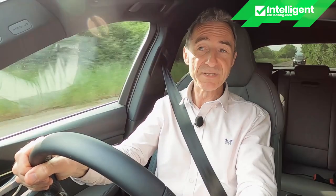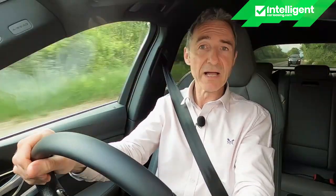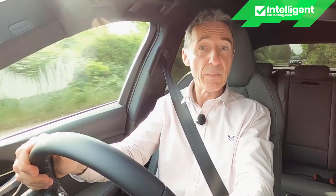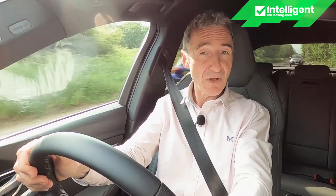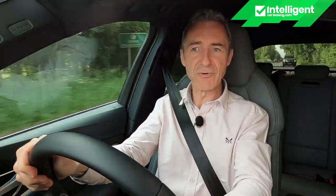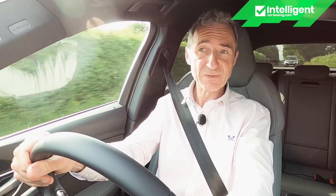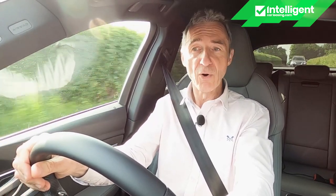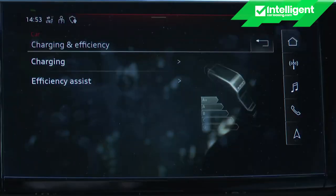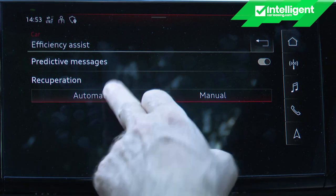A particularly proactive way of increasing the distance that you can travel in this car between charges lies in the effective use of its various braking regeneration options, which Audi reckons are the most efficient on the market. Not everyone likes the way that aggressive brake regeneration can virtually bring the car to a stop all on its own, which is why you can turn this feature off or dial it back. The central screen's efficiency assist section allows you to switch between automatic and manual brake recuperation.